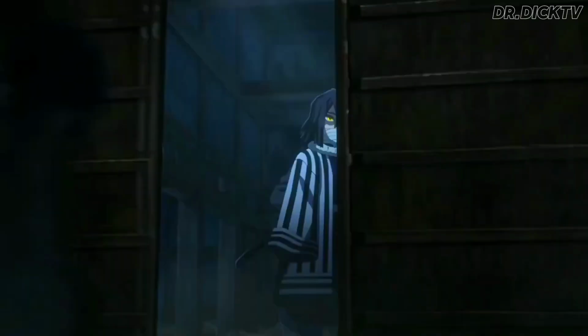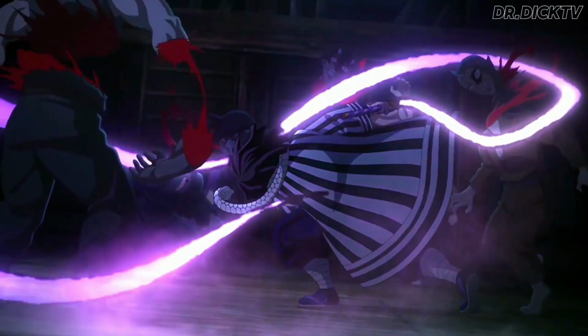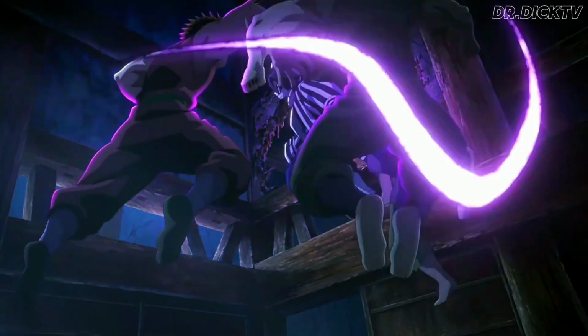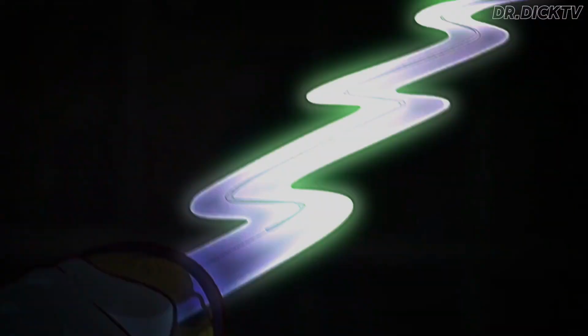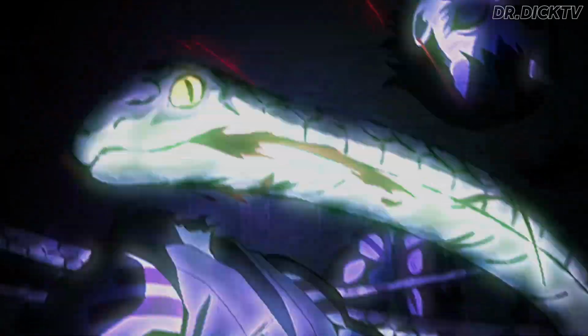Serpent breathing. Animals are just so inspiring, even the creepy ones. Serpent breathing was developed by Obanai Iguro, the serpent Hashira. It mimics the flexible and fast strikes of a slithering snake. The technique can only be used in conjunction with a twisty-looking sword used by Iguro that is able to change shape based on the attack being used. The indirect attacks are meant to confuse and confound foes, and it works well.